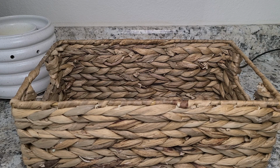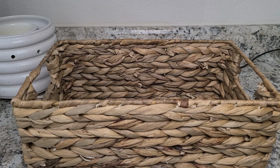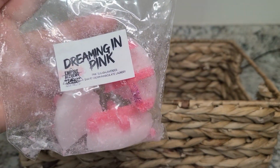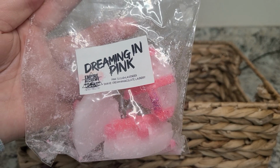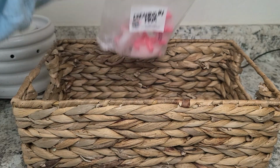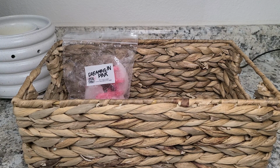I didn't sort any of this into which basket I wanted yet, so we're gonna do it as I go. Let's see. Oh, I really love this one. Okay, so first is going to be Dreaming in Pink from Empire Alchemy, and this is Pink Sugar, Lavender, Shave Cream, and Immaculate Laundry. Dreaming in Pink is one of my favorite all-time scents from Empire Alchemy. It's just so, so good. There's nothing like it, and it's just incredible.